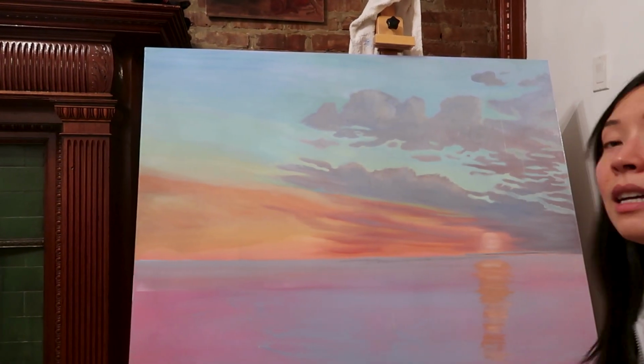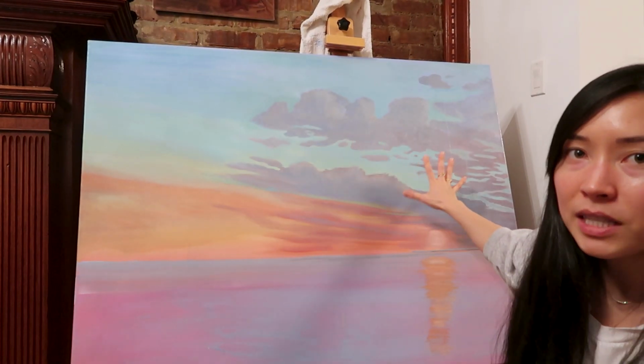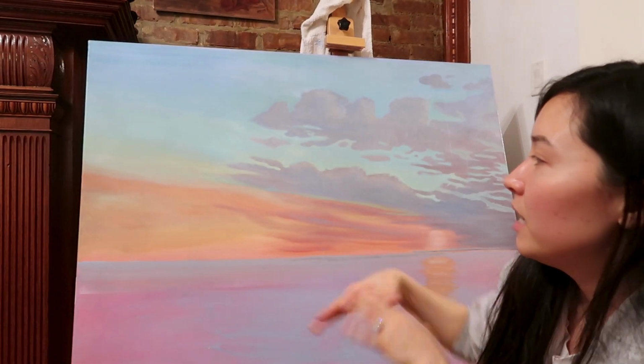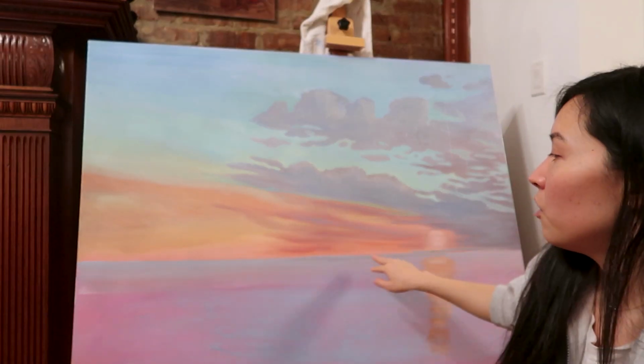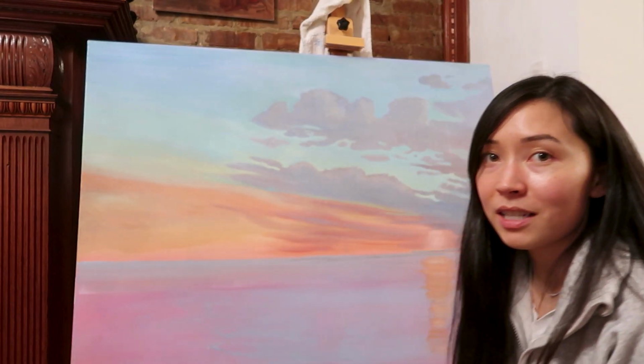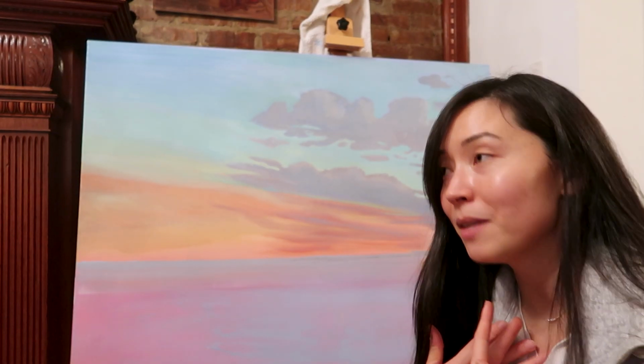So I'm super happy with how this is turning out. I'm basically focusing on this area right now because I feel like this is what brings it to life. And then I need to smooth this out. And then of course the horizon and the ocean. So there's still a ton of work, but honestly, if I do say so myself, it's not too shabby.